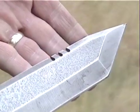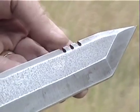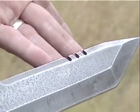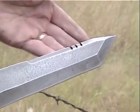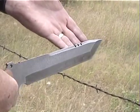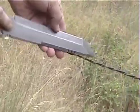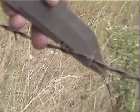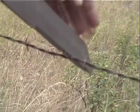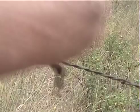Another feature of the Anaconda is these three little teeth here. Some people think this is a saw, but that's not the function. These are actually a wire cutter. They're capable of cutting wire like barbed wire, chain link fence, and other kinds of wire. Let me show you how to use these. What you do is you lay the teeth over the top of the barbed wire or wire you're trying to cut. You see that it engages it perfectly there. To cut the wire, you simply bend back and forth.